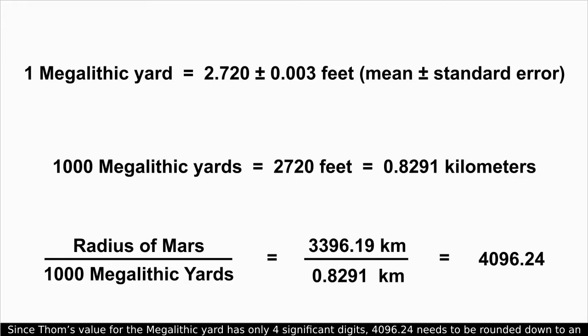Since Thom's value for the megalithic yard has only 4 significant digits, 4096.24 needs to be rounded down to an integer of 4 significant digits. In doing so, we get the number 4096, which is 1 followed by 12 zeros in the binary number system, and is exactly equal to 2 to the 12th power. Hence, I assumed that 1,000 of Thom's megalithic yards was actually an exact estimate to 4 significant digits of the radius of Mars divided by 2 to the 12th power.